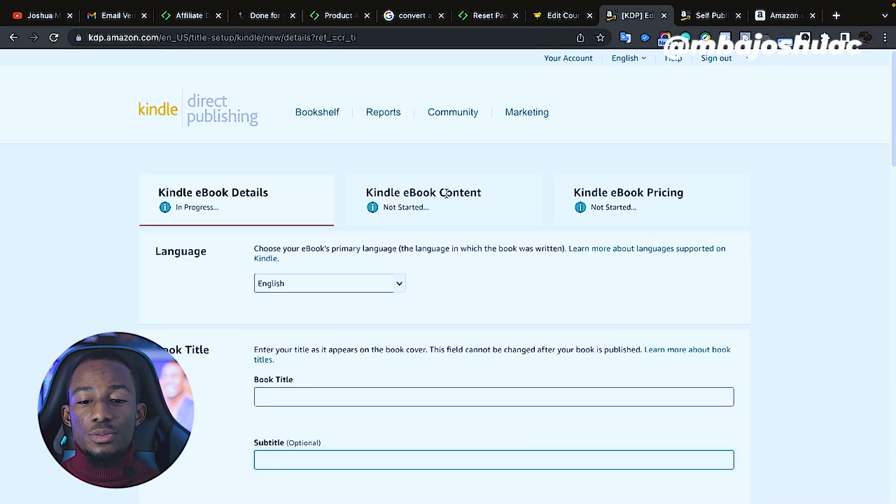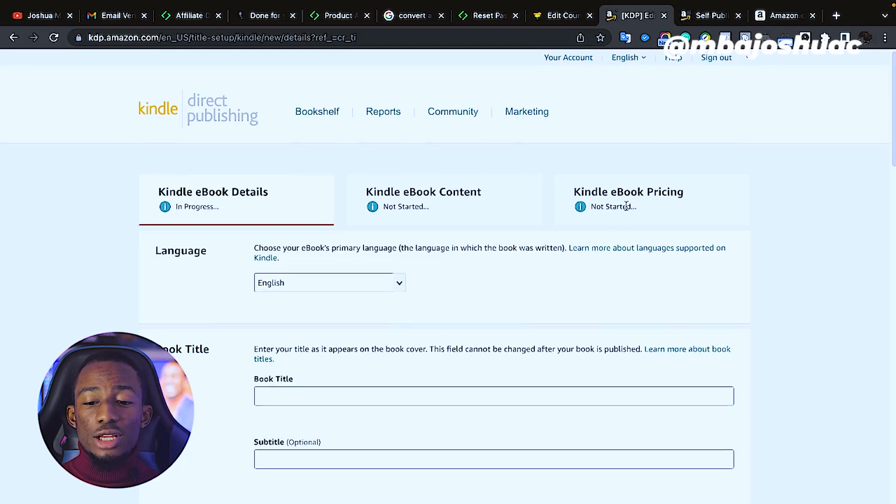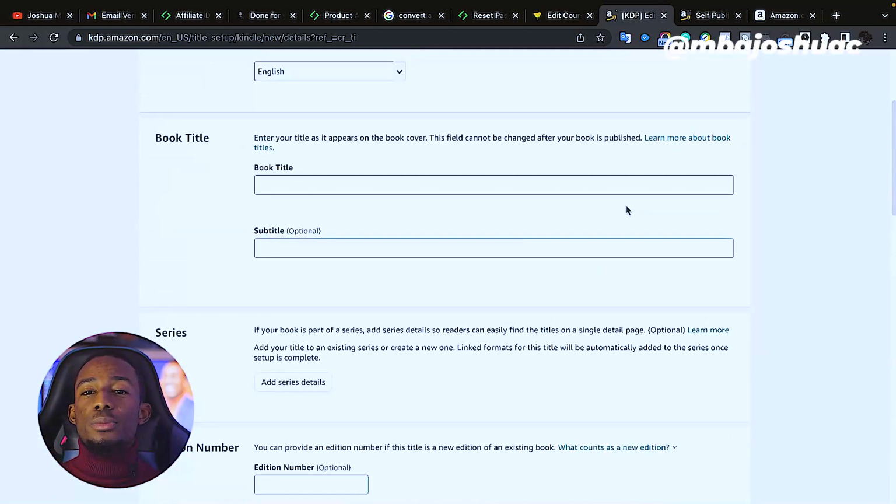If you go to the Kindle ebook content, this is where you upload the ebook material you have, and every detail about the book, ISBN, and all of that. And then in the ebook pricing, that's where you put in the pricing of your ebook, and then you publish. This is basically the whole simple process.